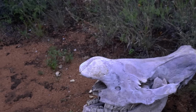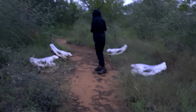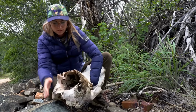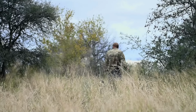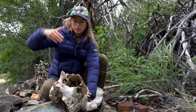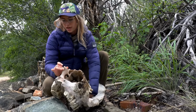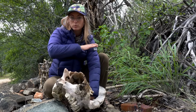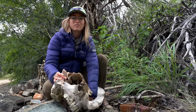So all of those rhinos were poached? All of these ones were poached, yes. This is a rhino skull. So here you can see this is where the rhino horn was. And poachers here are really brutal because the rhino horn goes under the skin. They really don't want to miss any of it, so they really go under the skin, and sometimes they remove literally half of the face of the rhino while the rhino is still alive.